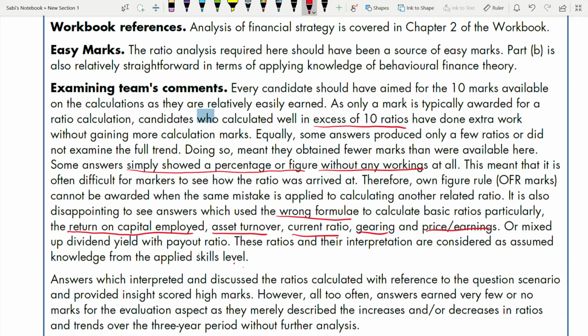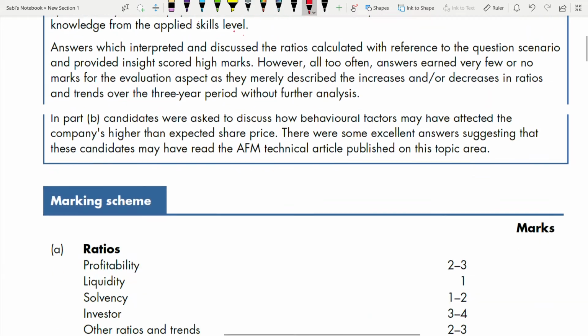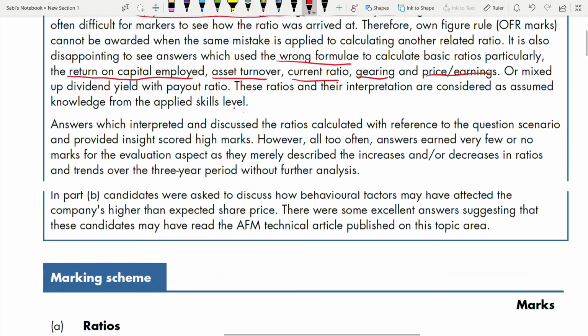Revise your ratios. And now Google is there, so the work is very easy. You can just find the formula of the ratio from Google, write it somewhere and then memorize it. That's it. You don't have to go back, because Google is there, so our work became much easier. Just use it. Okay. So answers which interpreted and discussed ratios calculated with reference to the question scenario scored high marks.